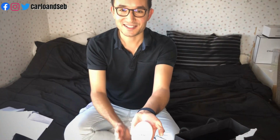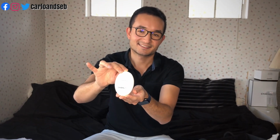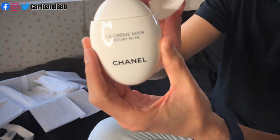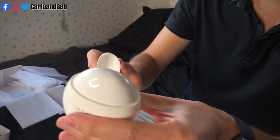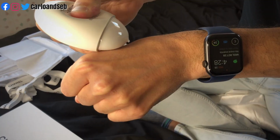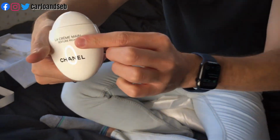So I'll show you now. Look at this amazing egg. Hold on. There you go. You open it just like that, and you have the hole here, and when you give it a pressure, it comes out. You can really control the quantity, so that's really good.